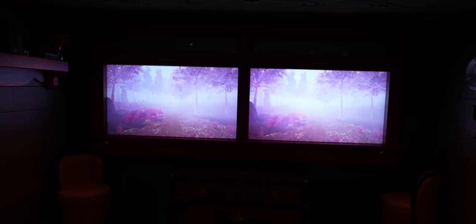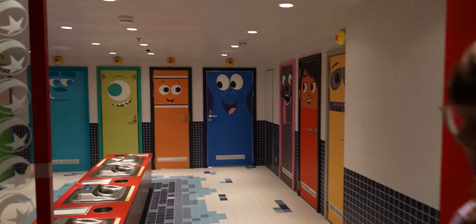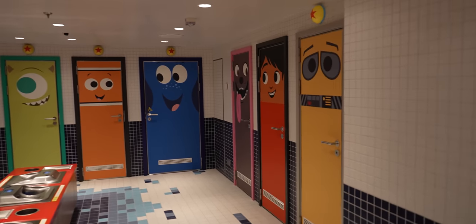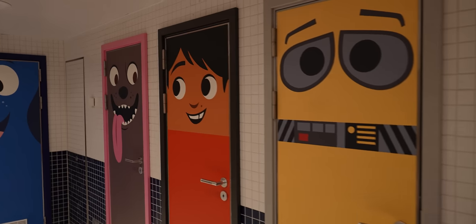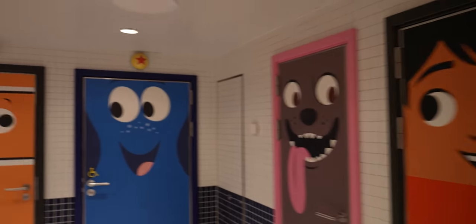And over here they have Arendelle. This looks like you can play some fun games on the TV. One thing that I guess I didn't realize but makes sense is they have their own bathrooms here. And each of the stalls is themed after one of the famous Pixar characters?